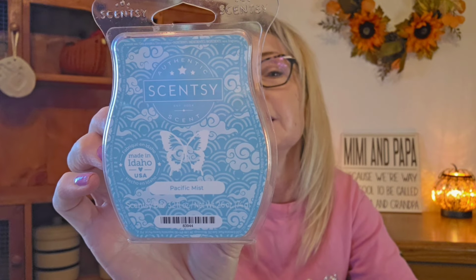Okay, so the next one is day 12. I didn't do that one, so I'm moving on to day 13. Warm a discontinued wax, and I picked from Scentsy, Pacific Mist. This was nice. It used to be the scent of the month for December of 2023. The only way I know that is because I wrote it on the back. It's coastal sea salt, driftwood, and tropical nectar.